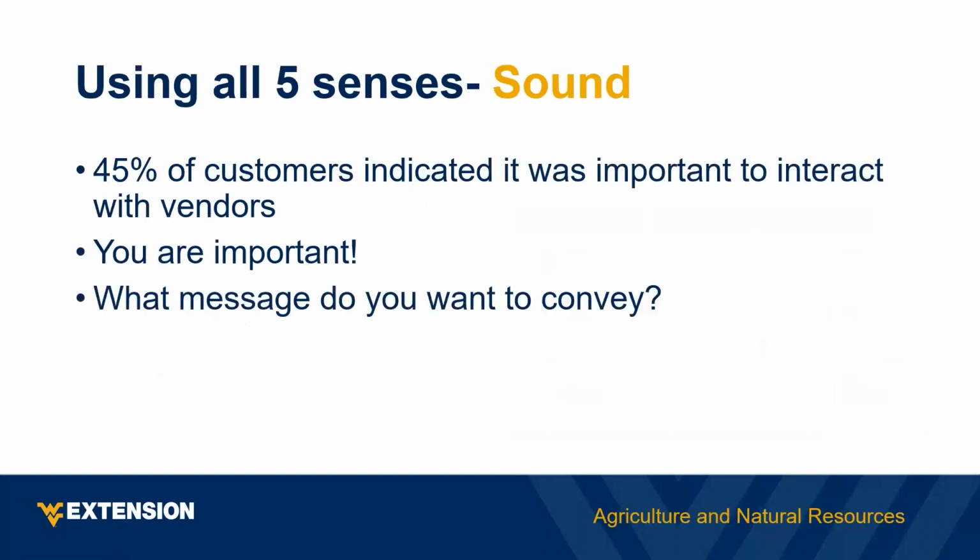And then the last sense that I want to talk about is sound. If we go back to that very first study in the beginning, where we talked about 45% of customers indicating that it was important to interact with the vendor, you are important, and what you tell your customers is important. So what message do you want to convey about your product? What do you want to say? And what do you want them to think about those products? Consider what you want them to know about your product. Consider what you want to convey to your buyers.